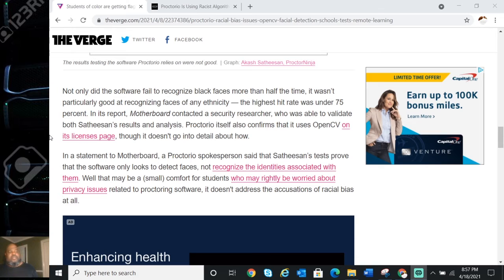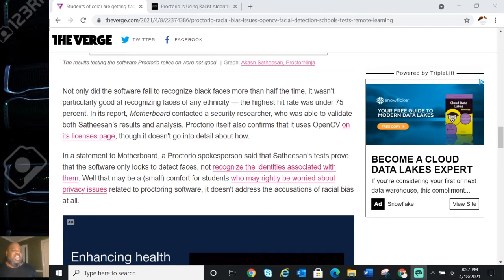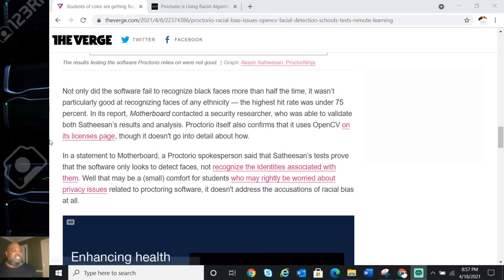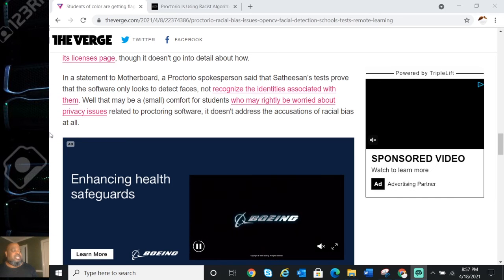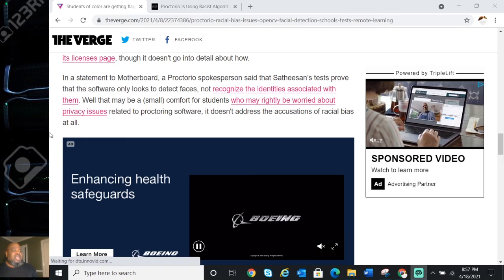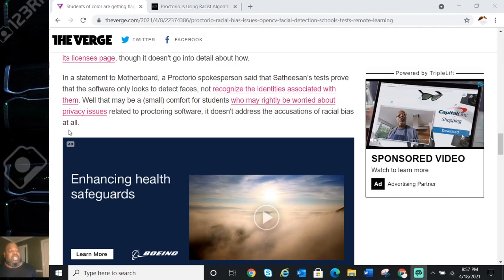Not only did the software fail to recognize black faces more than half the time, it wasn't particularly good at recognizing any face of any ethnicity. The highest rate was under 75%. In the report, Motherboard contacted a security researcher who was able to validate the results and analysis. Proctorio itself also confirms that it uses OpenCV, though it doesn't go into detail about how. A Proctorio spokesman said the student's test proved that the software only looks to detect faces, not recognize the identity associated with the face.